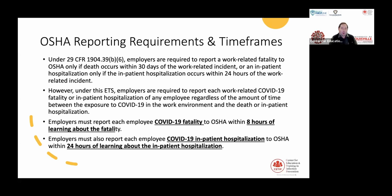So what about reporting requirements? So again, if you think about that traditional OSHA CFR, work-related fatalities have to be reported if a death occurs within 30 days of the workplace incident, or if there's an inpatient hospitalization, then within 24 hours of that work-related incident. Now, let's think about this in terms of the ETS.